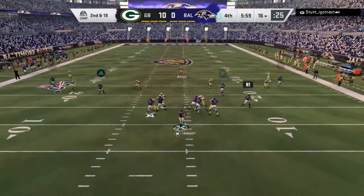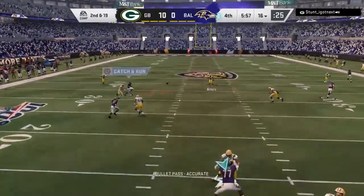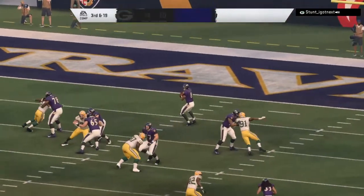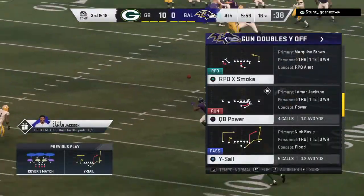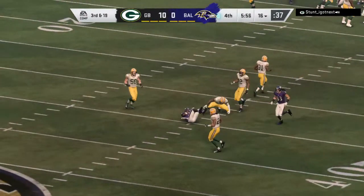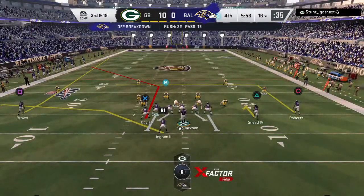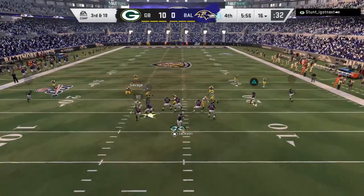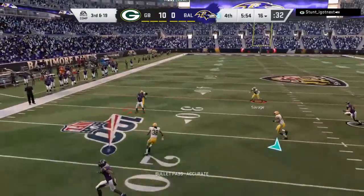Throwing on second and long. Jackson. And that's going to be incomplete. A lot of contact, no call, and it's third down. It's easy to see when we review this that the ball needs to come out quicker, because if you don't throw it right on the break, you bring a crowd of people into the equation. And that's why it got knocked away there.